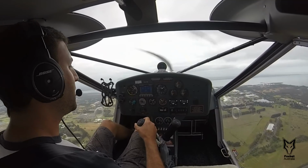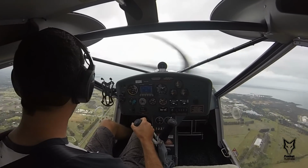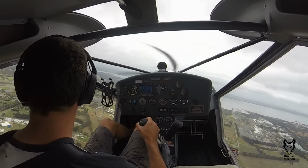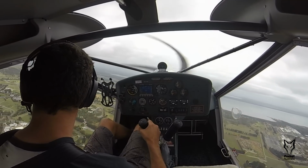Traffic Foxbat Zulu Yankee Quebec, descending downwind on climb passing 1200 to 2500, and we're tracking northbound. Tyabb traffic.